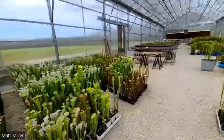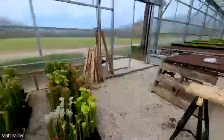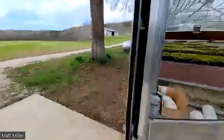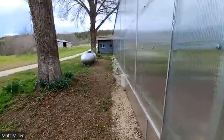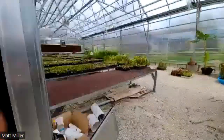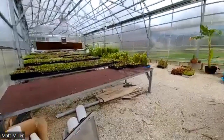I'll move outside and show the big propane tank. I've got a 1,000-gallon propane tank over here that's plumbed into the greenhouse. And I think it had to run maybe 300 gallons last year to keep everything in here warm, well above freezing anyway. So that's not too bad.